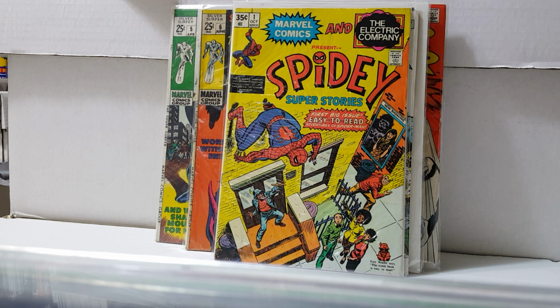This predates Spectacular Spider-Man by almost 2 full years. This started in '74. Spectacular Spider-Man started in '76. And this ran for 57 issues, something like that. So it did have quite a long tenure. It ran into the '80s, I believe.